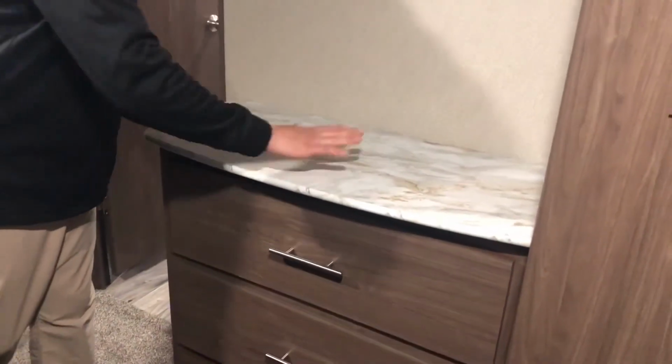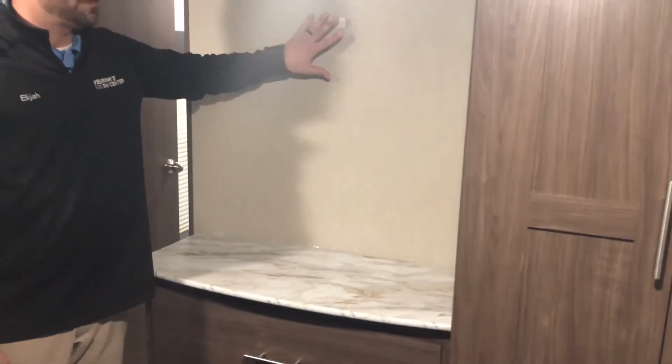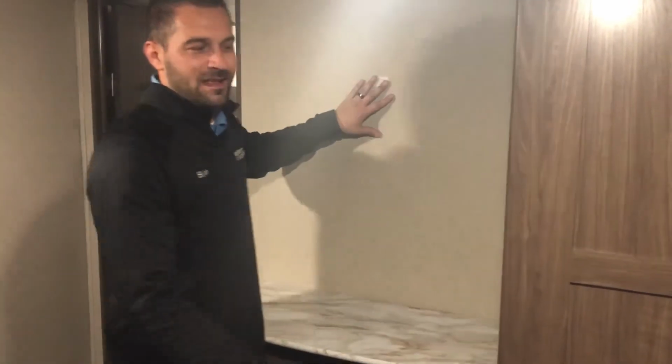And then you have a nice deep area here for any alarm clocks, cell phones, along with the TV backer, so that way it'll allow you to put a TV right here, no problem. And now that big wardrobe right here for you at your fingertips.